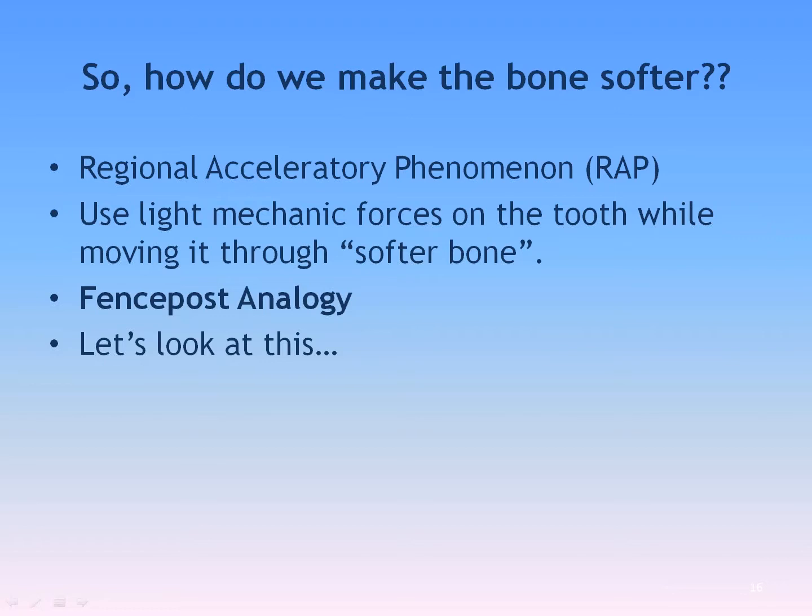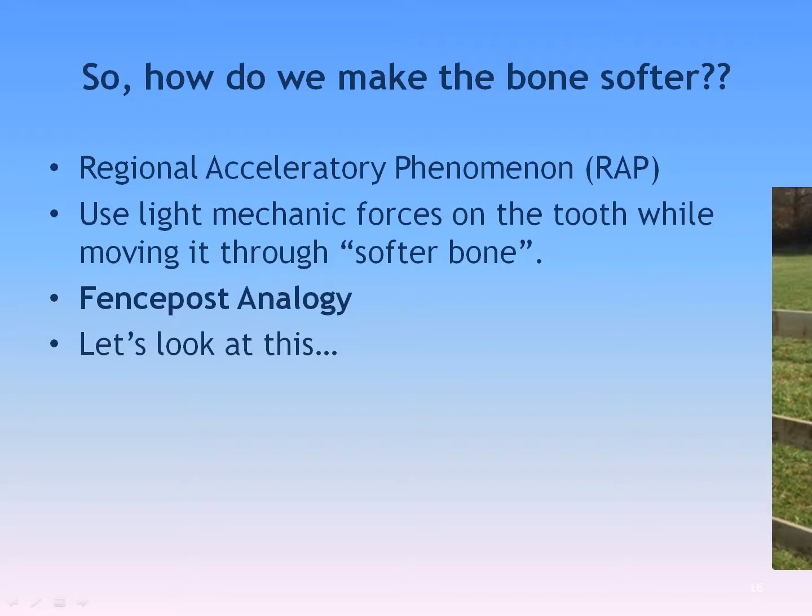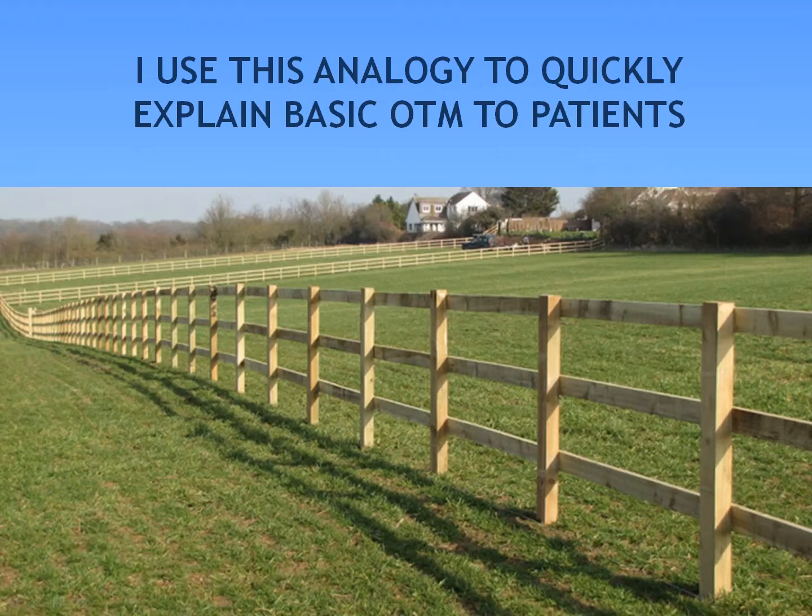I like to use what I call the fence post analogy. We'll take a quick peek at that. I use this analogy oftentimes with my patients. It's a great way to share the idea with patients. I also use it when I teach at the university to discuss it with the students.